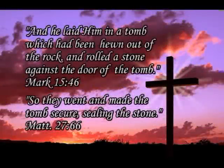And he laid him in a tomb, which had been hewn out of the rock, and rolled a stone against the door of the tomb. So they went and made the tomb secure, sealing the stone.